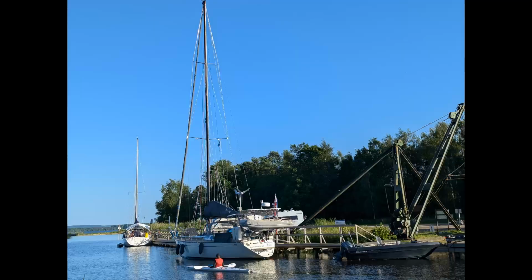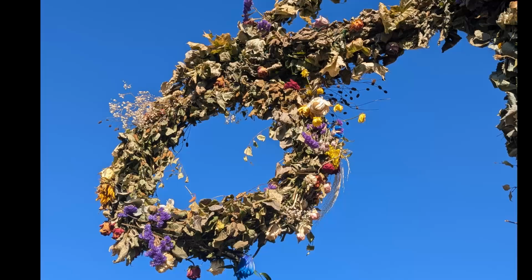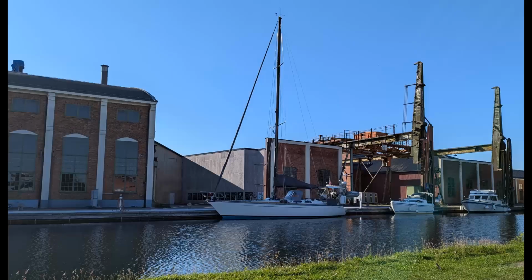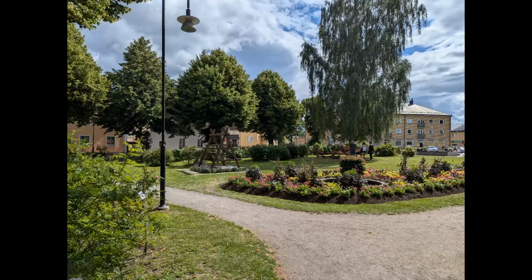We're now a week after midsummer, so some of these traditional decorations are still in place, but the flower ornaments, for example, are unfortunately past their prime. But these were everywhere. And we saw these unmanned kayak rental kiosks in several places. What a great idea. Way to go, Sweden. Kayak-o-mat. We are fans.